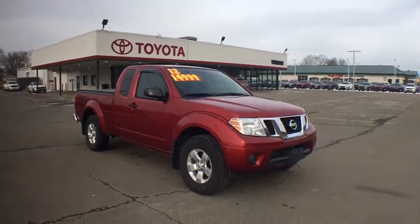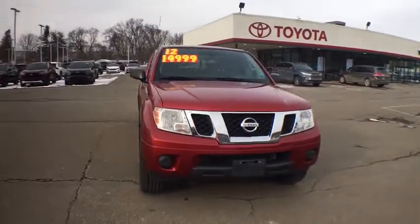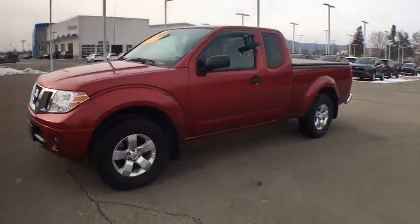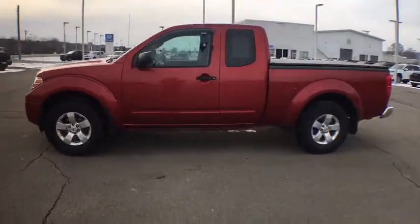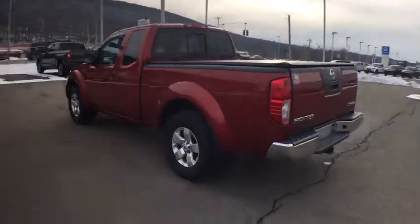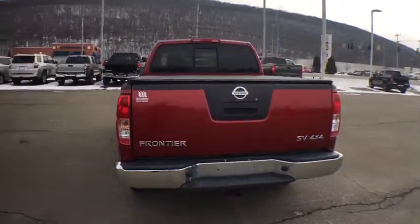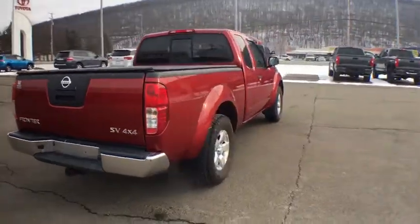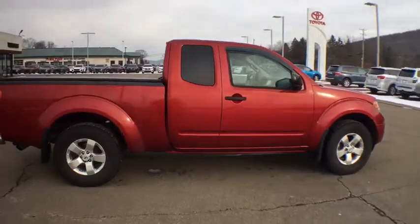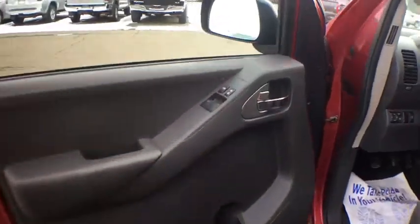Stop by and take a look at the 2012 Nissan Frontier. The Nissan Frontier offers a full-length, fully boxed frame for strength, serious off-road capabilities, and a 5-star rating for side impact crash safety. The Frontier's interior comforts include cab versatility, under-seat storage, and seating for 5. This vehicle has less than 65,000 miles.